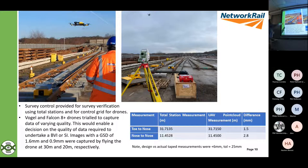As you know, toe to nose is a lead dimension down that switch rail, right end switch rail up to there. So we did that as you would with a tape, and we got a 1.5 mil difference for the toe to nose, and the nose to nose 2.8.